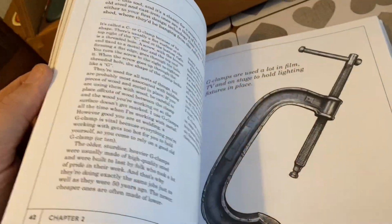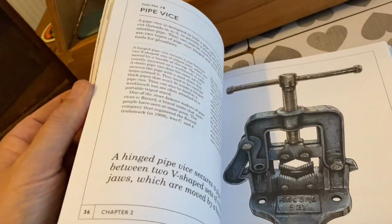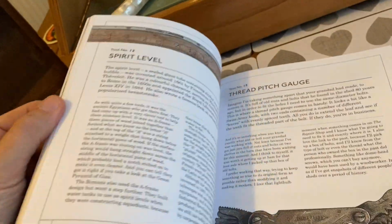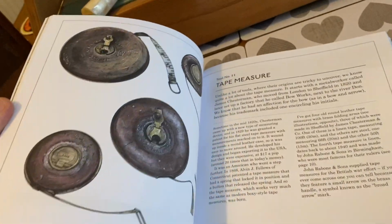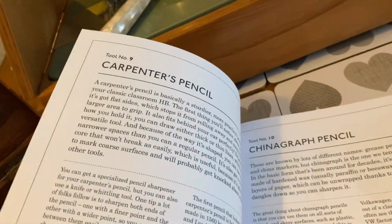What an insight. You know, we like collecting. If you wanted to go on to Mastermind and your specialist subject was to be tools, spirit levels, now that's an interesting one. And tape measures. Now, yeah, pencils, look. Even pencils.